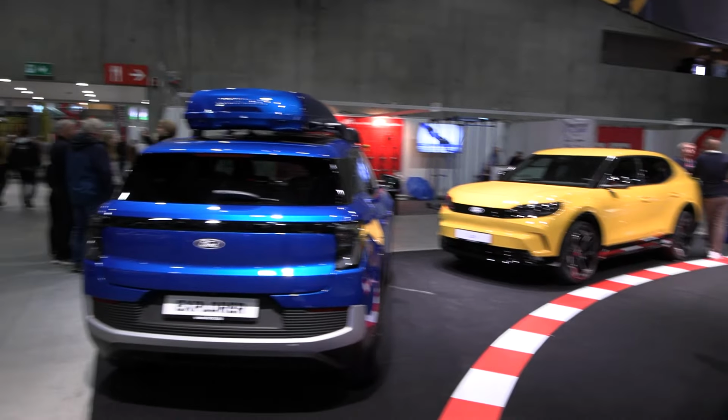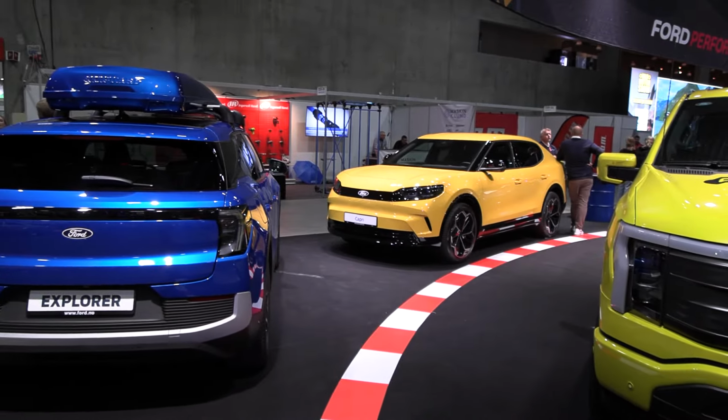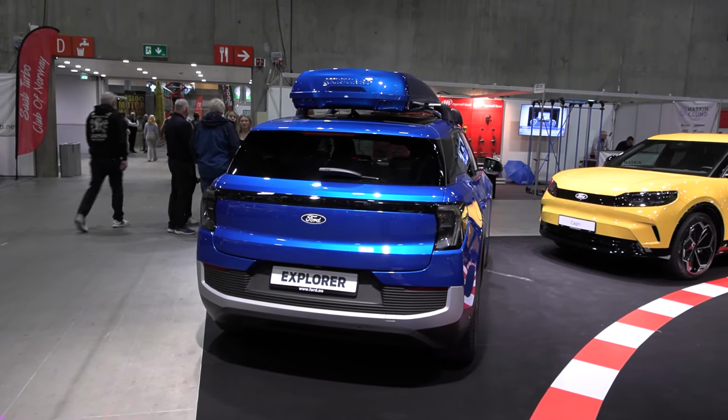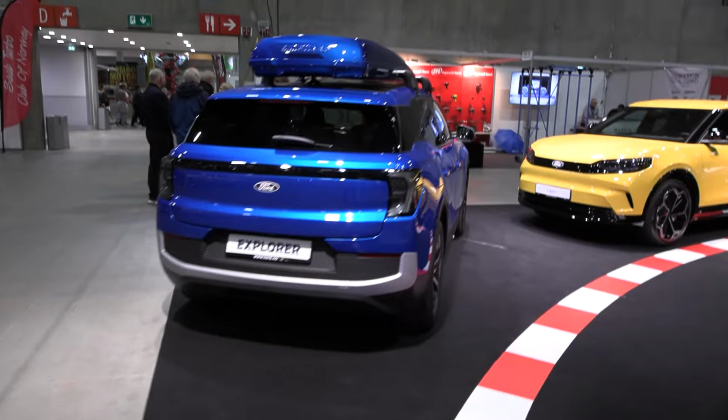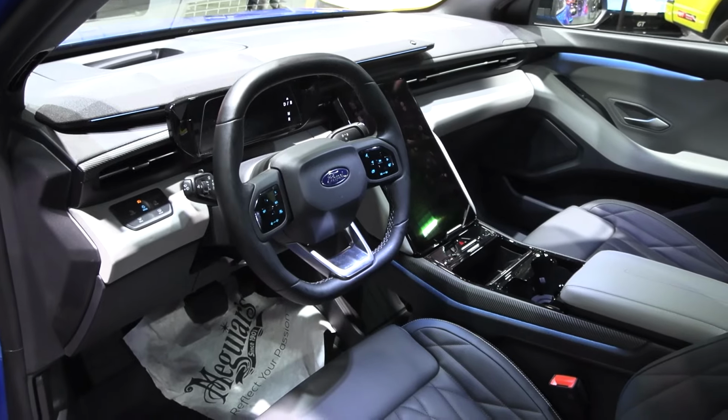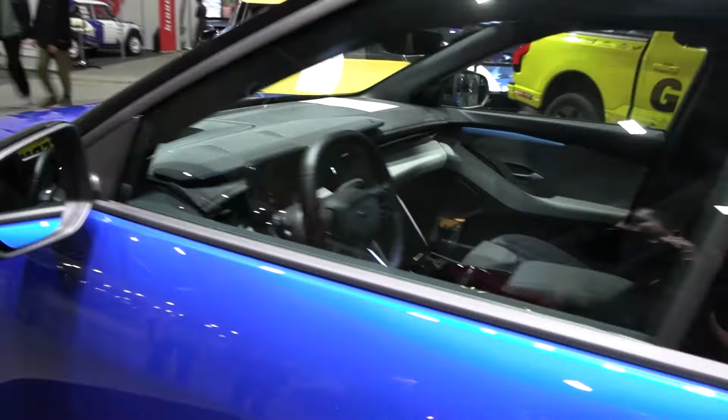And then we have Capri. Is that not an EV? Looks like an EV. Ford Explorer. It's based on, what was it again? MEB platform. Let me check here. Is it open? Can we poke on it? I also need to do a quick review. Yeah, so I need to borrow it and test it.